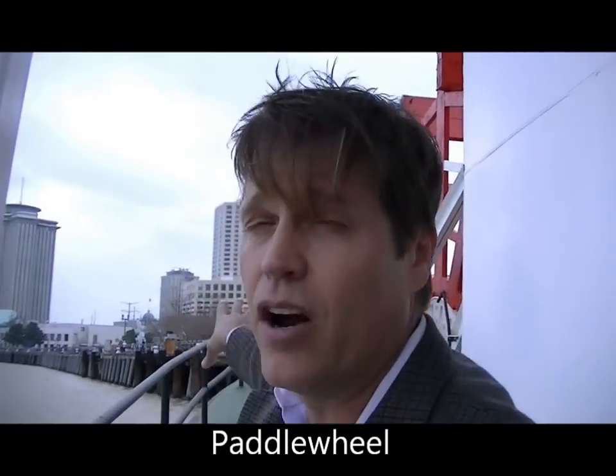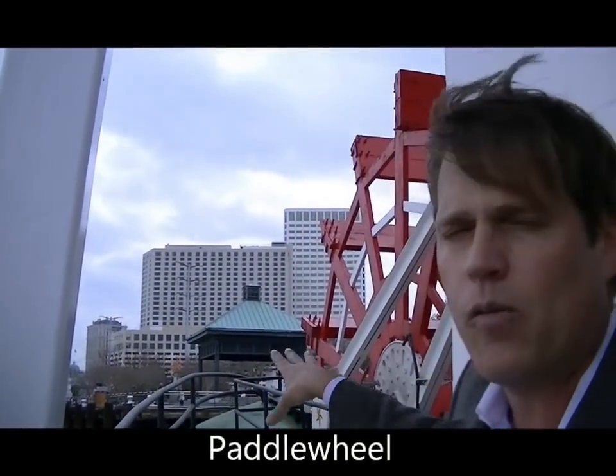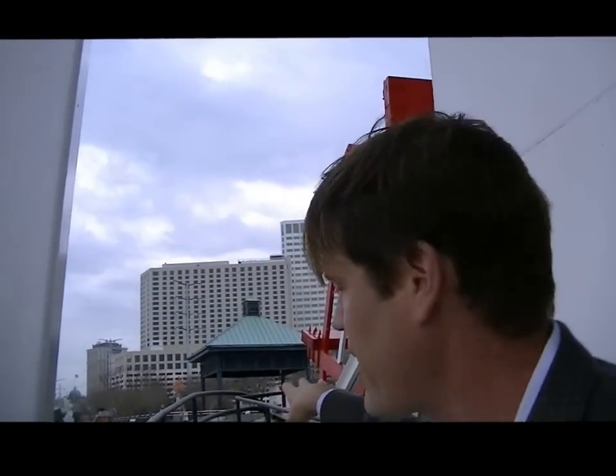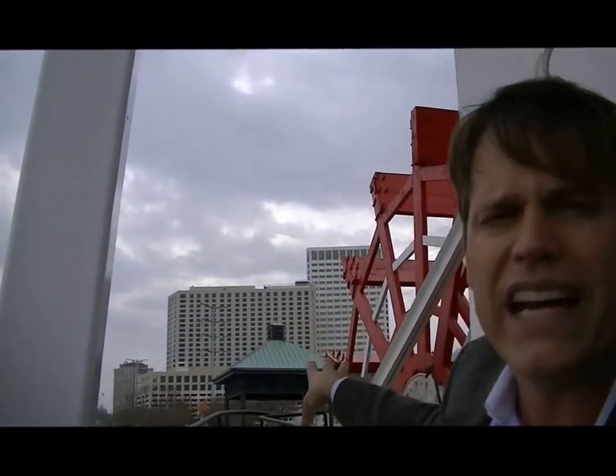Let me tell you something that I know about these paddle wheels. They were painted red because red lead paint was cheap in its day. And that's why every red barn in America was painted red, and it just became the tradition. Now all of the planks on there that are wood are white oak.